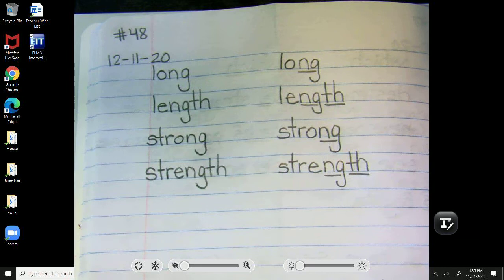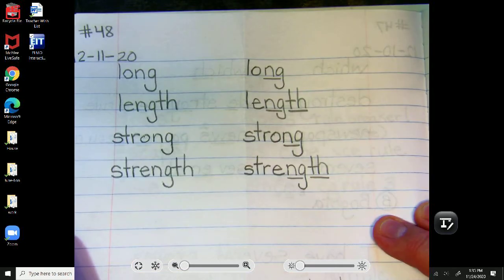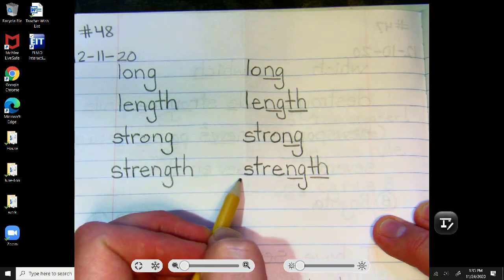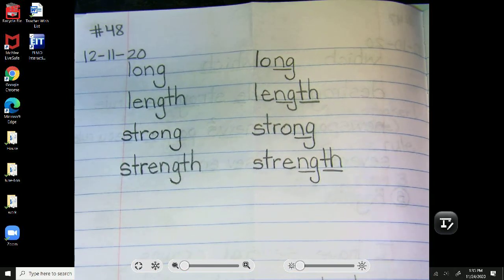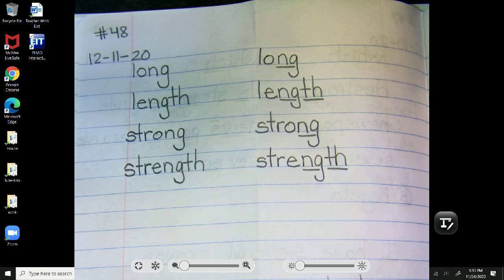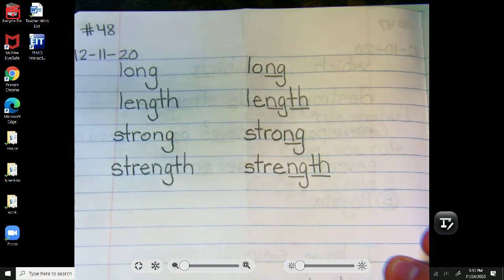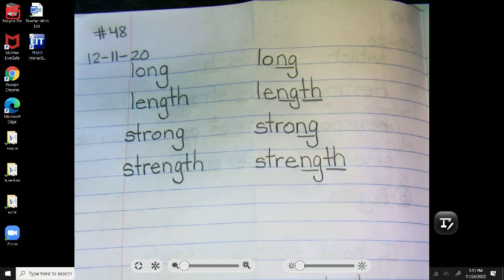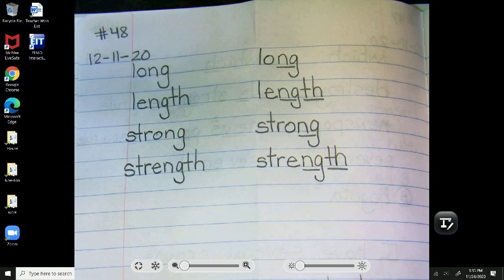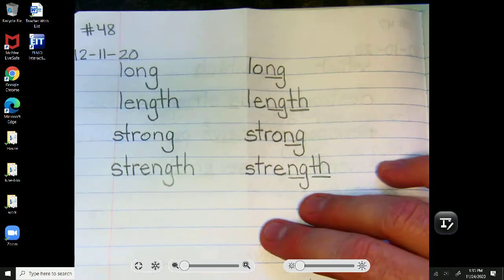So long, length, strong and strength all go together. Scholars, none of them have rules in them. And did you notice all four of them are one syllable words. All four of them don't have rules. There's a lot in common with these words today.